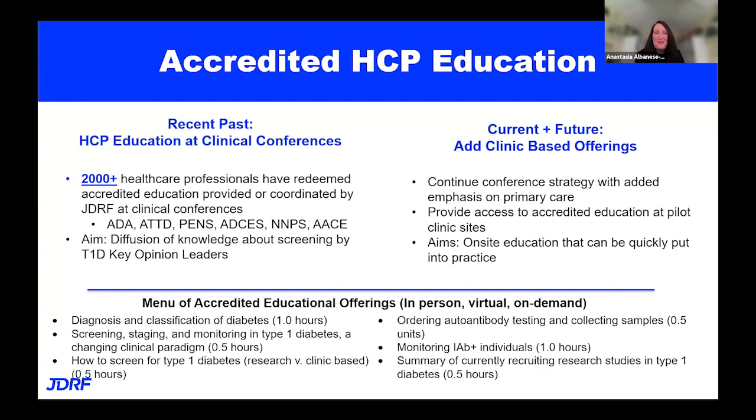I've attended a lot of clinical conferences and redeemed a lot of accredited education on a variety of topics, but there is a disconnect when you go away to a conference in Atlanta or Los Angeles, and then you come back to your clinical practice and try to take action on the information you learned. So we will continue to do that work because, again, we want to make sure that there is a broad diffusion of knowledge about screening and monitoring, early detection, and related clinical trials.